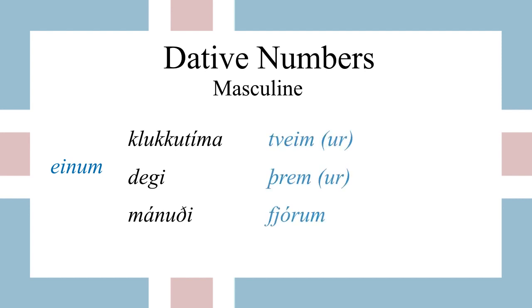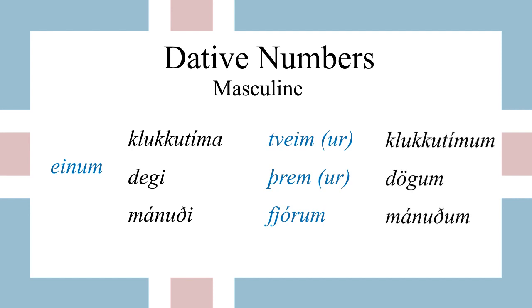The dative masculine numbers for 2, 3, and 4 are tveimur, þremur, and fjórum. You'll also see that some people use tveim and þrem instead of tveimur and þremur. They're both acceptable. I've personally heard more people use the word tveimur and þremur, but you're really okay to use either of them. So you're going to use those with klukkutímum, dögum, and mánuðum, our plural nouns.